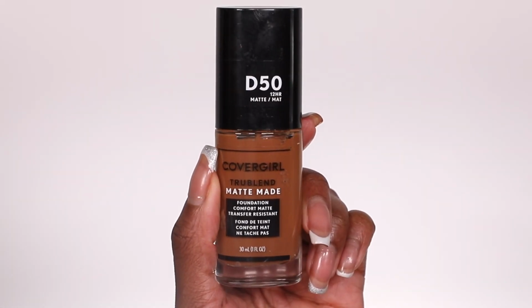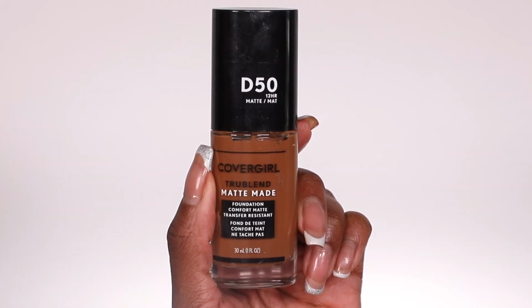Never steered me wrong. I actually have some Milani foundations that I love, but today we're doing CoverGirl, and this is the True Blend Matte Made. I'm in the shade D50, and we're gonna apply this on the face. We are not breaking the bank if we don't have to.